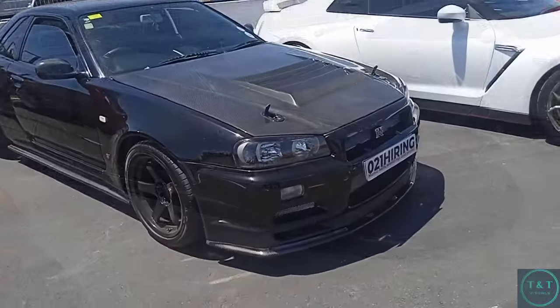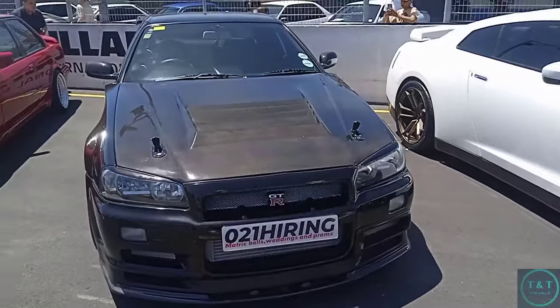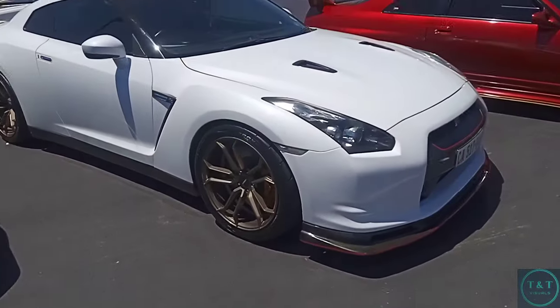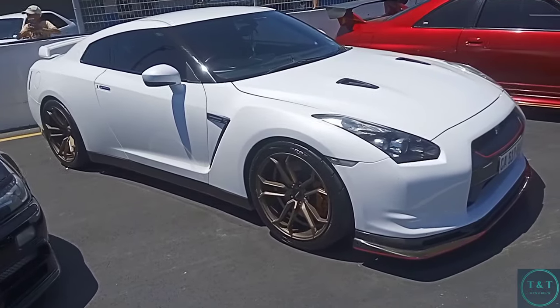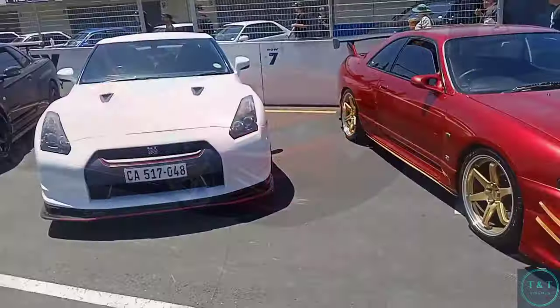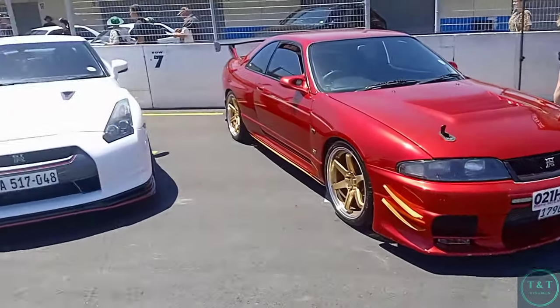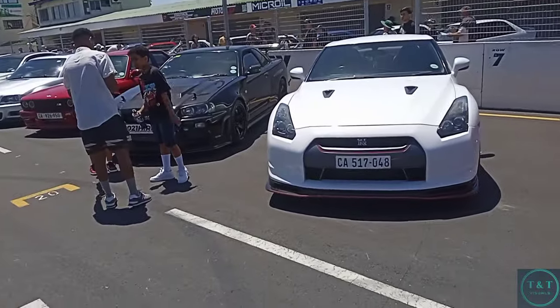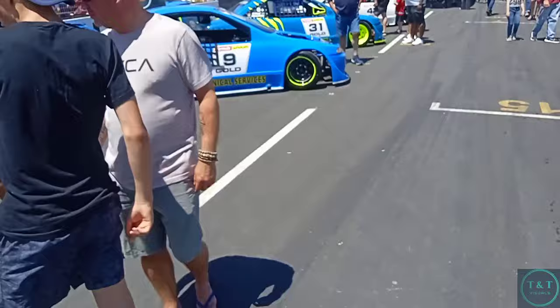Lord, R34. Next to the newest one, the 35. The 3 next to the 35, 34. Lineup is crazy, bro.